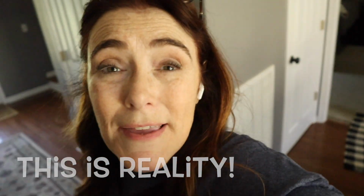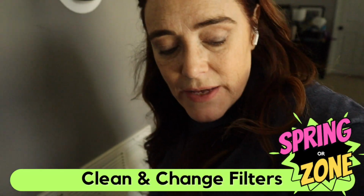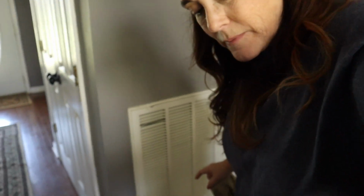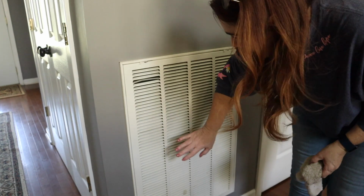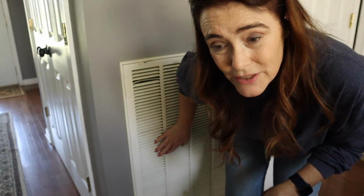So as I'm walking past, I realize there's one more thing that is so important that we do during our zone cleaning and spring cleaning, and that's to check the vents. This is an excellent time to really clean this out and replace it. But this is not something that I want to do right now. I'm going to do a little research to see what's the easiest way to clean this, because all of these little louvers, they're going to take me forever to manually clean.